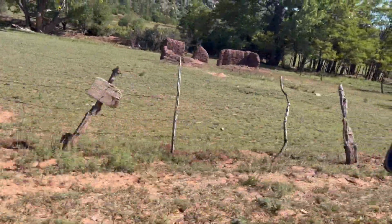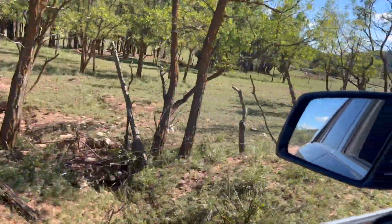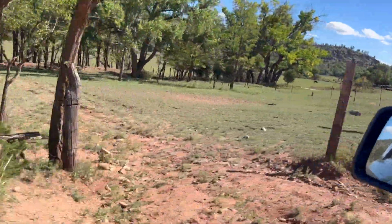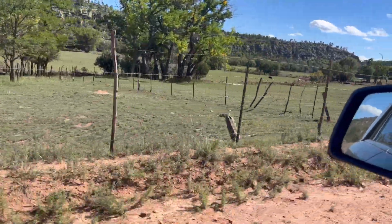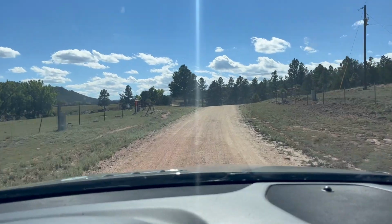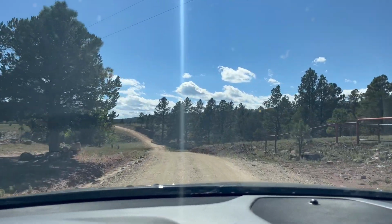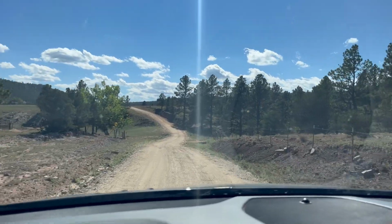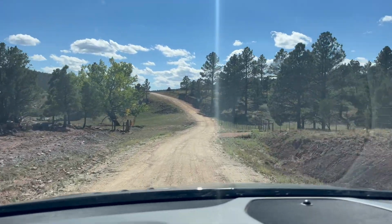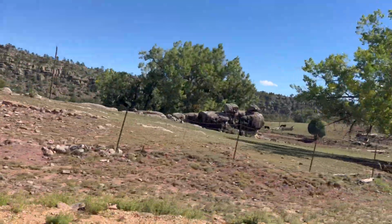Cool old adobe structure there. So we're gonna go back through this little area where there were a couple houses and then some of those old fallen down places that just are so cool looking. I just had to shoot it again. There's some cool rocks.